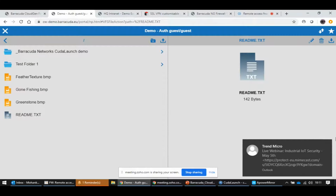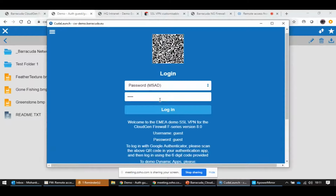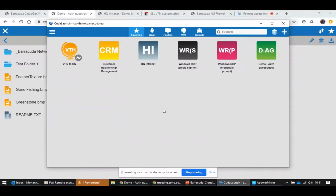The same thing, it's been accessed through Cuda Launch app. You have an advantage of doing a remote. So for example, these are all the various applications. These applications were already seen in the browser, and this is the RDP. And we have two types of RDP. One is single sign-on, and one is a credential prompt. Let's see what happens when I click on single sign-on. Automatically, it will connect to the backend server.